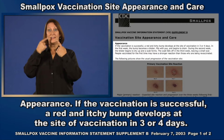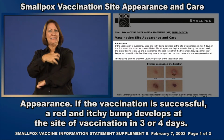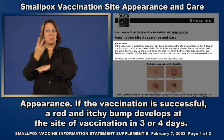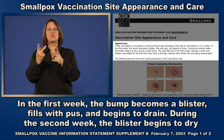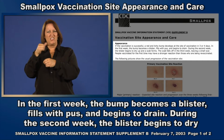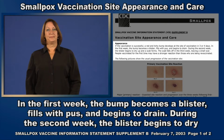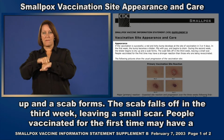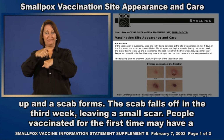If the vaccination is successful, a red and itchy bump develops at the site of vaccination in 3 or 4 days. In the first week, the bump becomes a blister, fills with pus, and begins to drain. During the second week, the blister begins to dry up and a scab forms. The scab falls off in the third week, leaving a small scar.